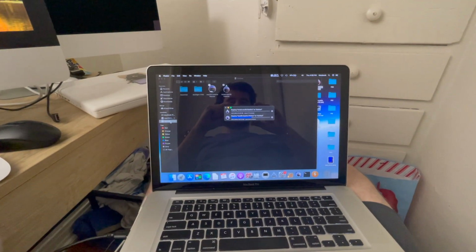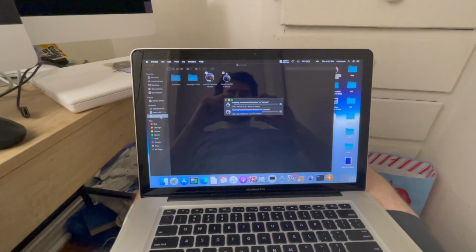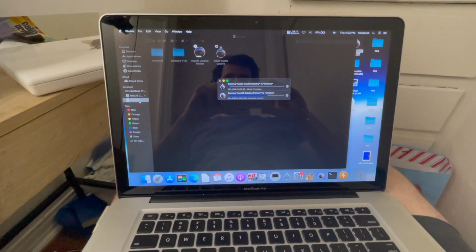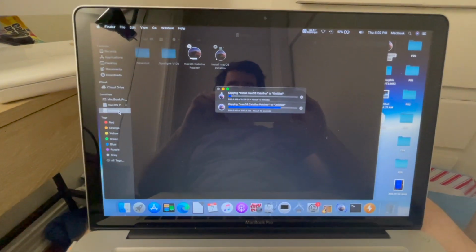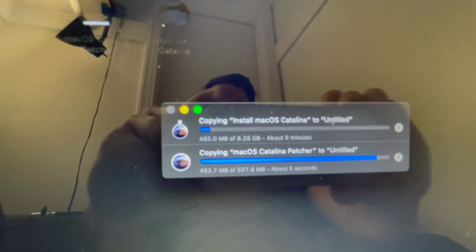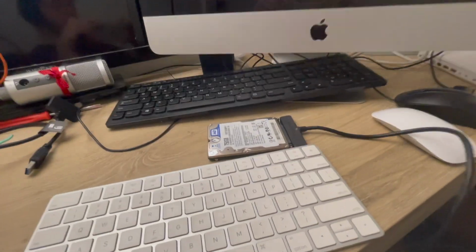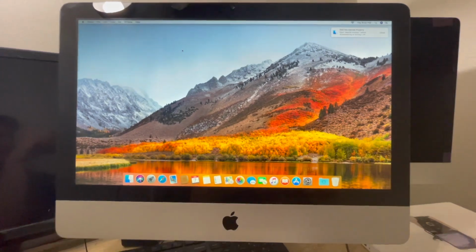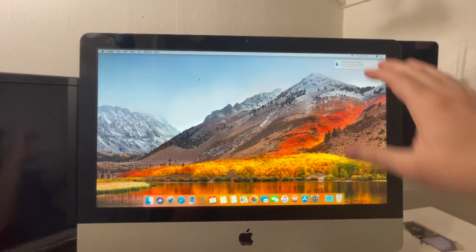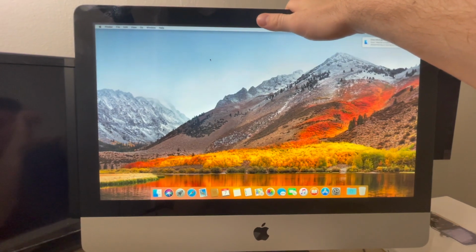I canceled that entire installation onto that disk because I had a more fun idea. It's more risky, and it might not go well, but I think it'll be fun. So what I'm doing here is I'm copying all the individual files that I'll need to run the Catalina patcher onto this hard drive here. From that hard drive, I'll just plug it straight into the iMac, and we'll actually drag and drop the files from the hard drive to the computer itself, and we're going to install the Catalina patcher directly on this beastie here. Let's just go for it.